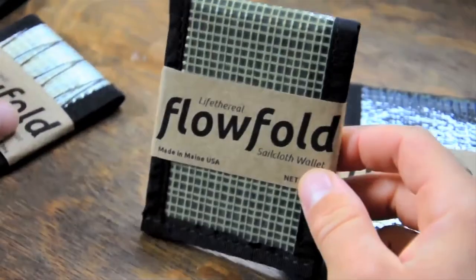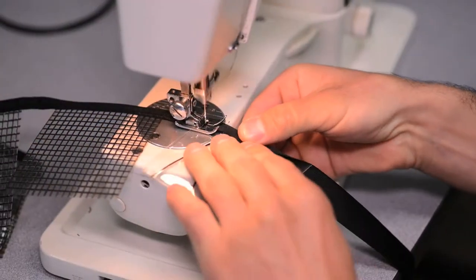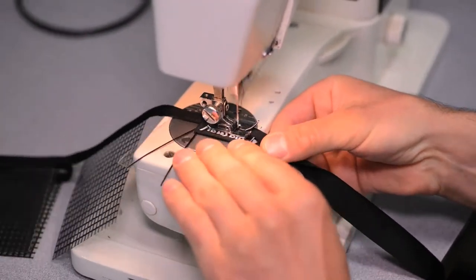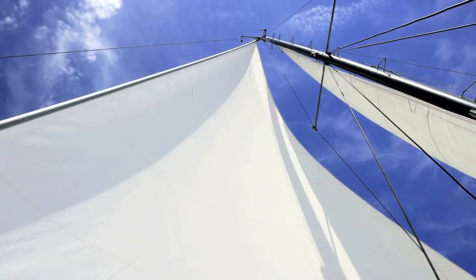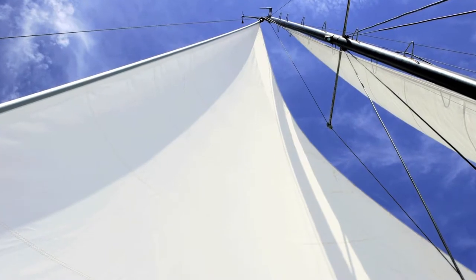Hi, I'm Charlie Friedman, and we're down at the Flowfold Boiler Room, and this is where we put together the wholesale orders for Flowfold. During high school, my summer job was manufacturing sailboat sails. When I was doing that, I learned how to sew, and I discovered some of the amazing materials that they're using for racing sailboat sails.